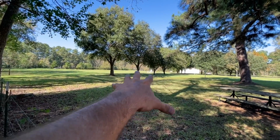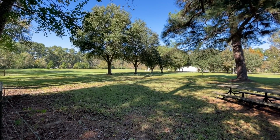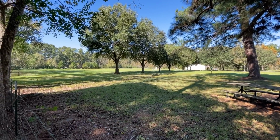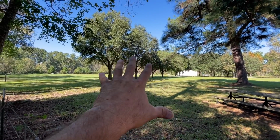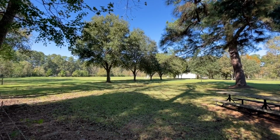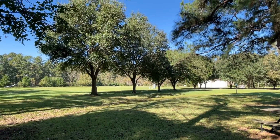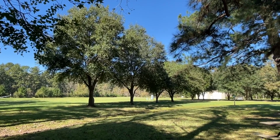This part over here, she actually has kept up. She has her little lawn service come by and mow this for her. That's why you see the grass looks so clean and groomed, and everything's been edged around her trees. What I like about this over here, though, is the amount of shade trees. This spot has these beautiful shade trees, and these are live oaks, so they'll keep leaves year-round.